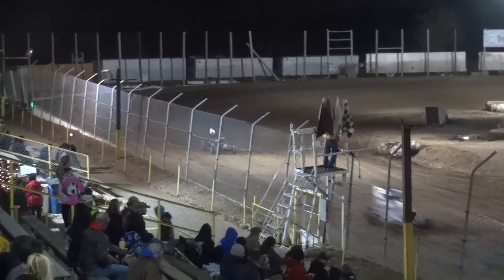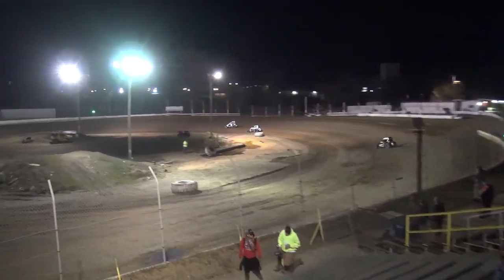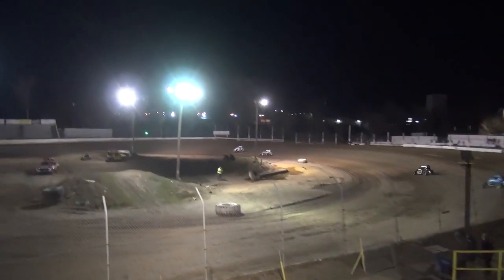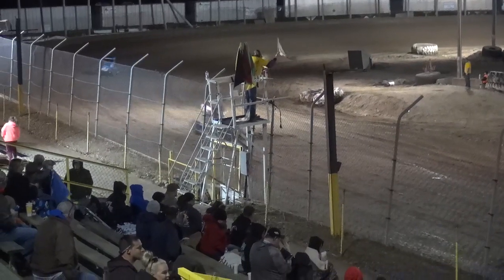Man, this is incredible. Wesley Smith putting on a seminar in Outlaw Midget Racing tonight as he's about to run down second and third with a lap. Can he do it? Looks like the white flag is going to fly. I don't think that's possible. One to go. And here comes the checkers. Wesley Smith winning the feature. A.J. Gilbert, Luke Howard battling. We'll see which one takes the second spot. Luke Howard second, A.J. Gilbert third.